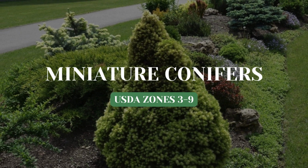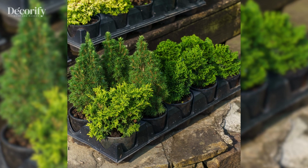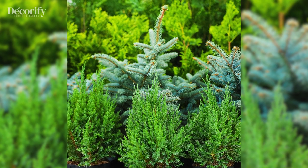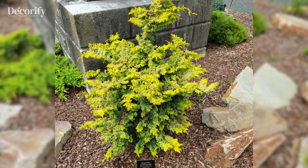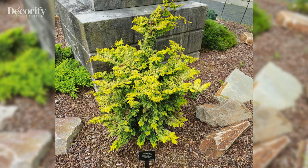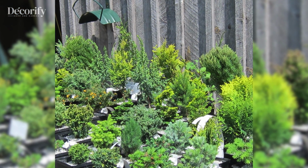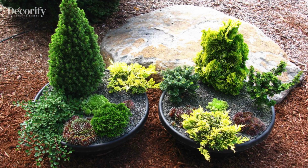For structure and year-round greenery, miniature conifers are unbeatable. Varieties like dwarf spruce or pine add height and permanence to your small garden setup. They anchor your containers visually and look stunning when surrounded by seasonal color. Add a string of fairy lights or place them beside pumpkins, and suddenly your tiny fall garden feels like a magical forest corner.